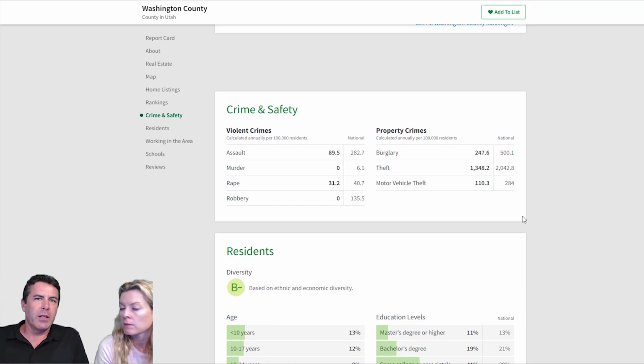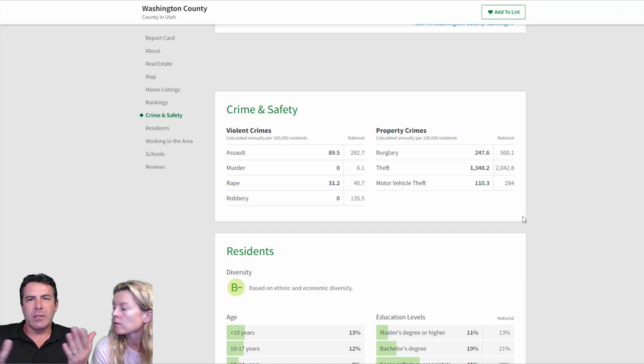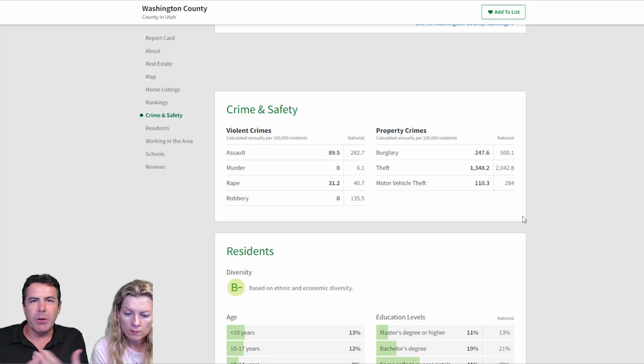Yeah, and we always recommend that if you're interested in a particular home or a neighborhood, visit that area at different times of the day, in the evening, because I can't tell you what's safe for you as opposed to what's safe for me. We all have different tolerances for anything. So this is a very subjective situation where you go and make sure that it makes sense for you. Yeah.